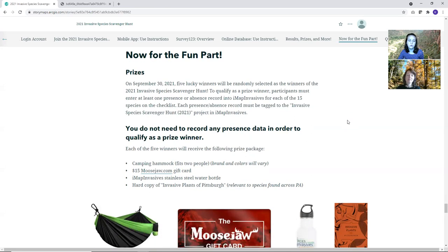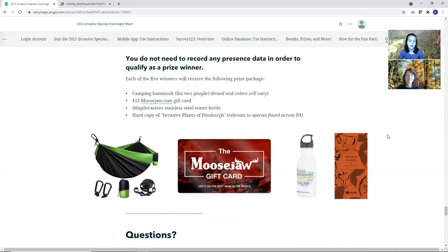So the five people who will receive prizes get a package of different things. The one item is going to be a camping hammock that you can take out with you and hang out in the outdoors. Also a gift card to moosejaw.com, an iMapInvasives stainless steel water bottle, and a hard copy of a field guide called Invasive Plants of Pittsburgh. And don't let the name fool you.